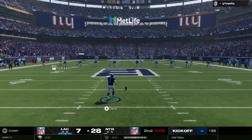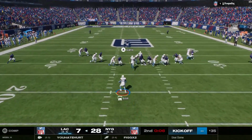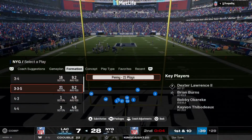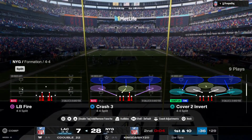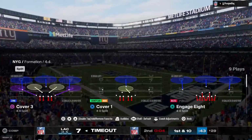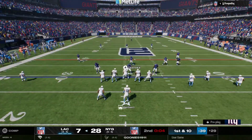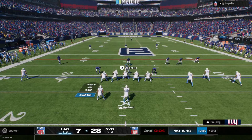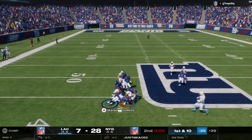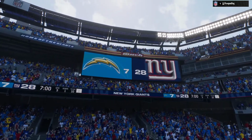Final 9 seconds of this half, and the kick is away. Now return coming from the 7. And he'll be taken down right at the 29-yard line. They'll come up here, 1st and 10. The Giants going to call their 3rd and final timeout. Throwing on first down is Herbert. That'll be complete to Dobbins. And he's going to be taken down as time runs out on this first half of play.